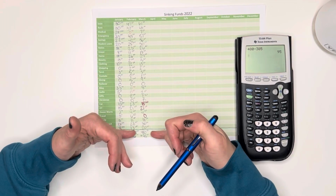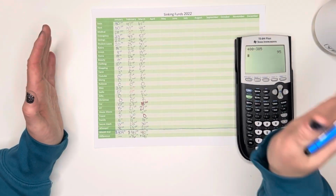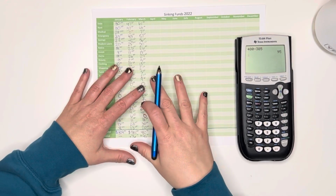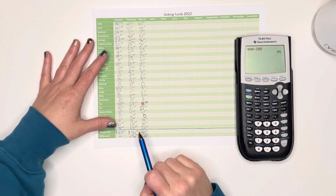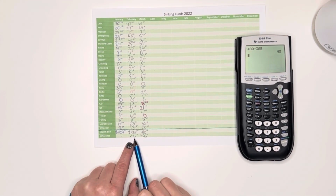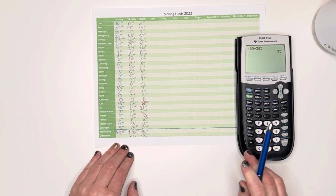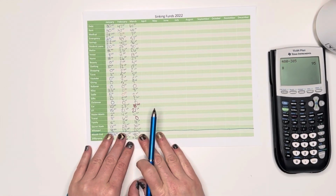I mean, that's $95 that might have just stayed in my checking account and I would have just spent willy-nilly on things, and now I'm saving it, which is such a huge change for me. And I also was able to save more in March than I did in February, despite everything. So I like seeing that growth. Pretty cool.